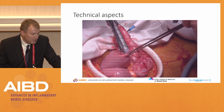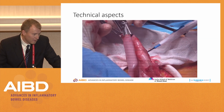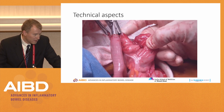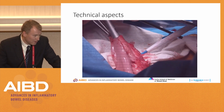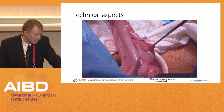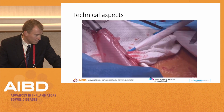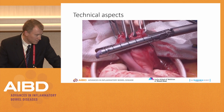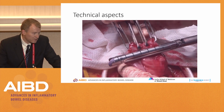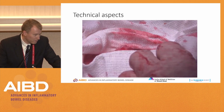So you want to staple through the tinea or nearby. It's the thickest portion of the bowel. So this is the second stapler line. And then we close the common enterotomy transversely. I do not routinely oversuture anything else besides the staplers. So there are 3 stapler lines at each line.